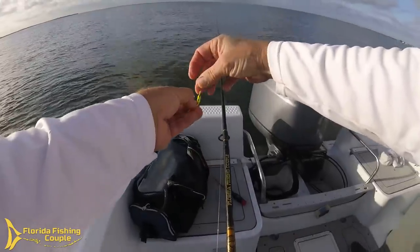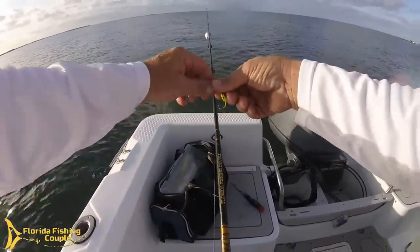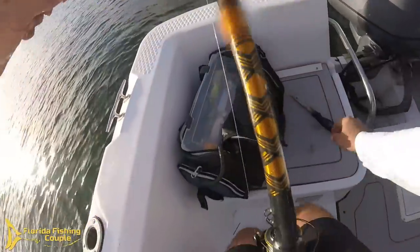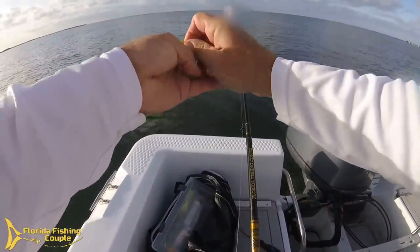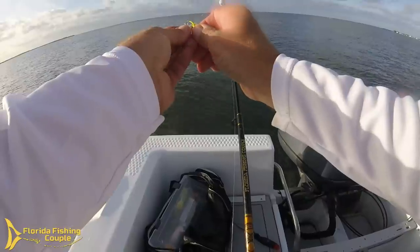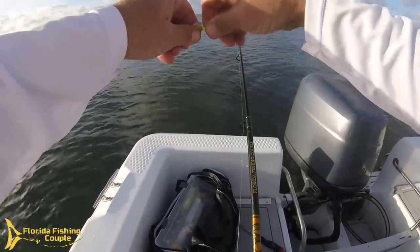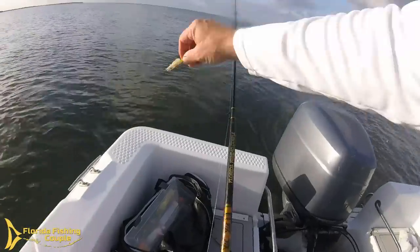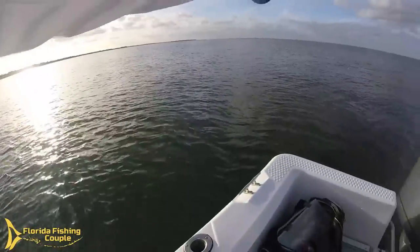Just using this tiny jig now with just pieces of shrimp. I think I'm getting like three baits to each shrimp right now. Yeah, I'm cutting it a little small. Well, almost out. We'd like to get a nice trout. That's what I'm shooting for here. So let's go. Big, big trout. Let's go.